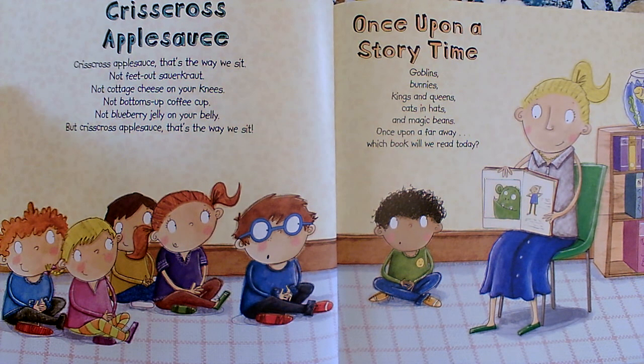Once upon a story time, goblins, bunnies, kings and queens, cats and hats, and magic beans. Once upon a far away, which book will we read today?